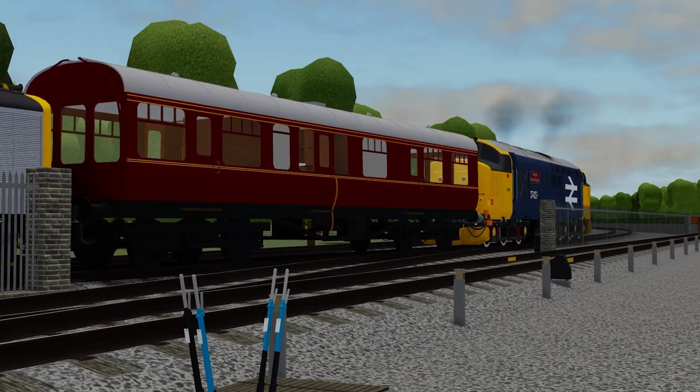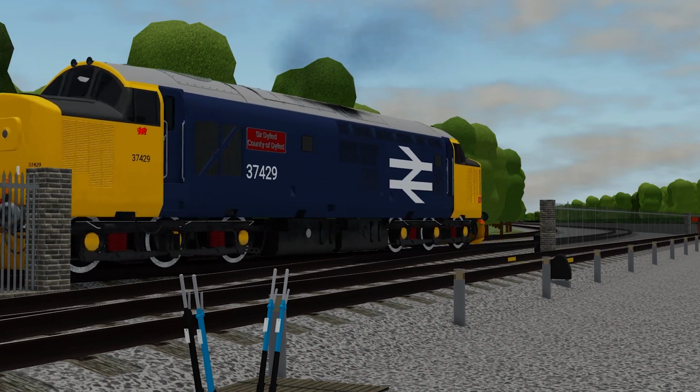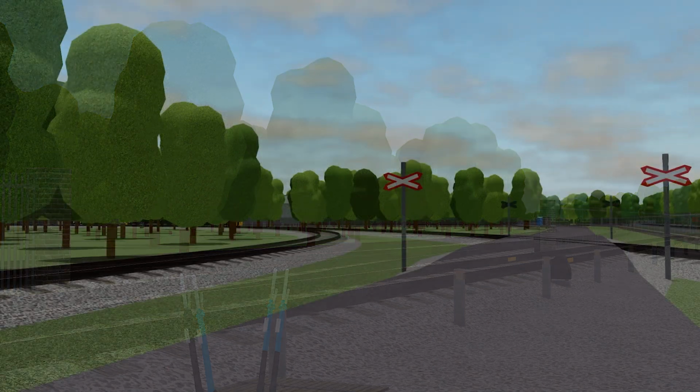On the 27th of March 2024, two Class 37s were dispatched on 5 Zulu 37 to operate an inspection train from Baxton LMD to Baxton LMD. This working operated via the Gothland Loop circuit, down to Fatherwell and back.